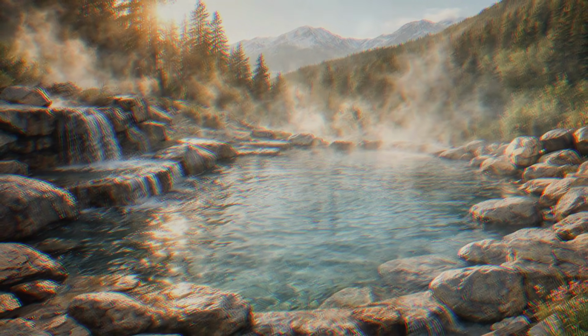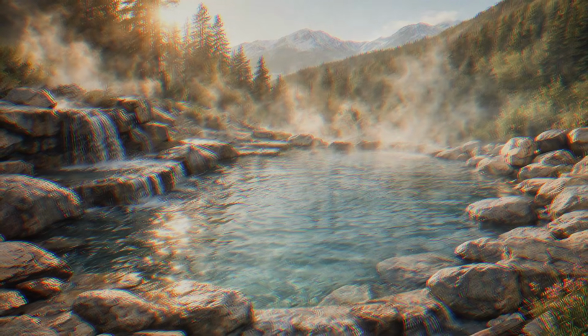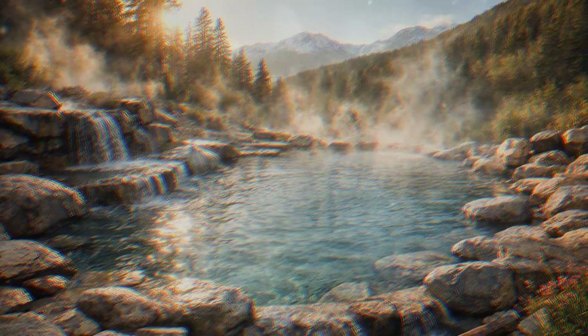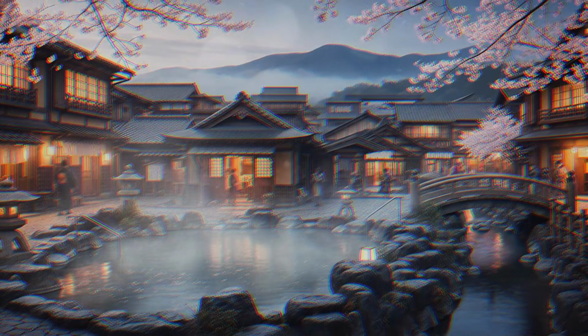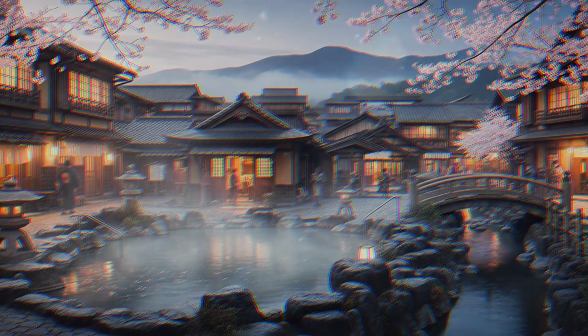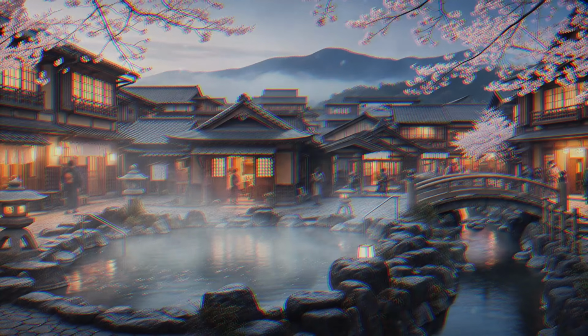These locations stood out in cold seasons, when snow remained on surrounding land, while steam drifted gently from the surface. The contrast invited attention, not urgency. Warmth offered rest, relief, and continuity in environments shaped by change.